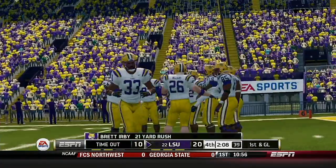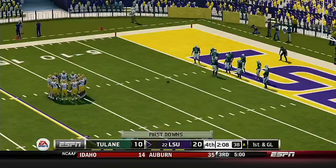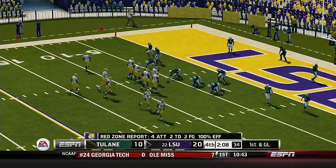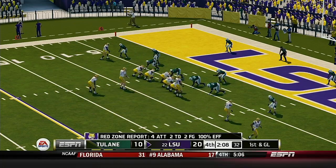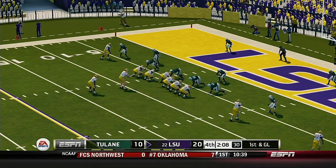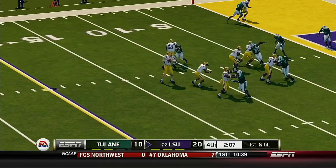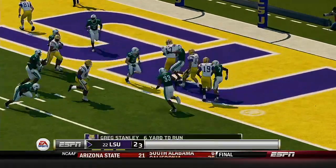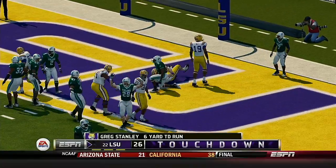Huge play, and it's going to be first and goal. The reason why it's so crucial to be able to run effectively like this is it keeps the defense guessing. They have no idea whether you're passing or running, even if you need medium to long range yards. He's on the run. Keeps it, and he's got a touchdown.